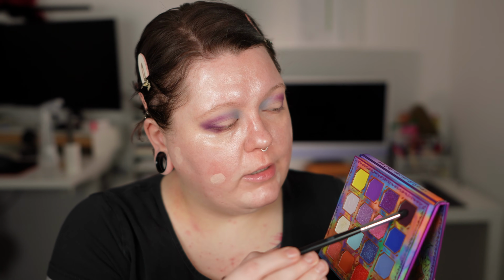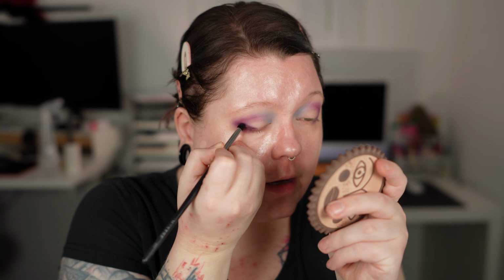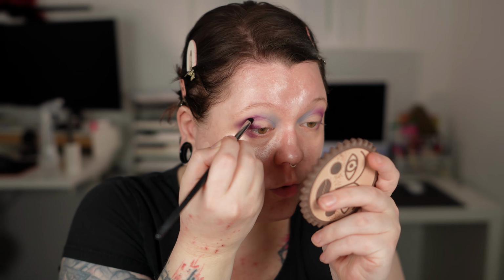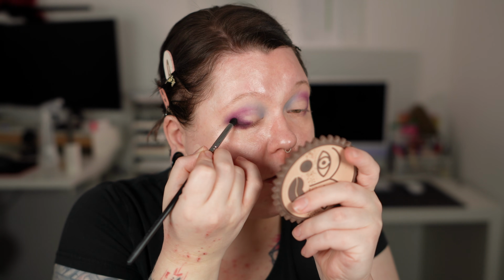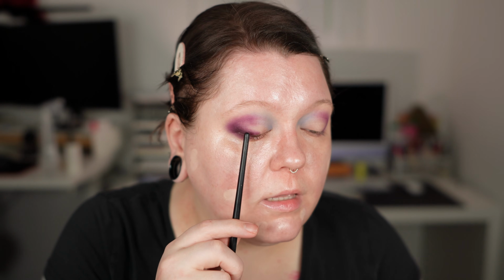I go again into Licorice, but with a much smaller brush, and I apply this in the same area. I just want to layer that shade to give it more depth here. But it is not really good in layering. And funny enough, as soon as I start to blend it, it starts to patch out. Can you see this here? It's all super patchy.